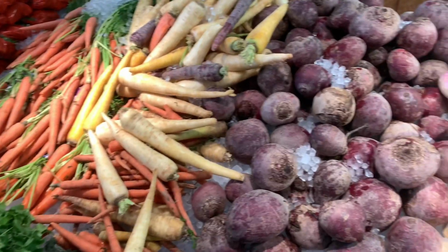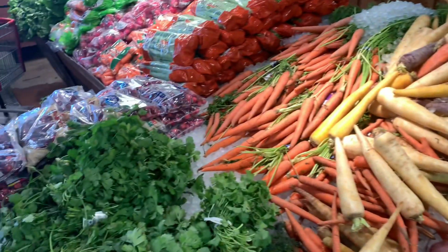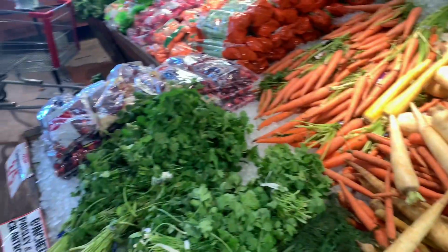Now, when you can find beets with the greens attached, that would be ideal because we're going to use the beet greens in our smoothie. So we're going to use the parsley, the kale, and the beet greens, which we don't see greens here in this display, but I was able to get some at another store.